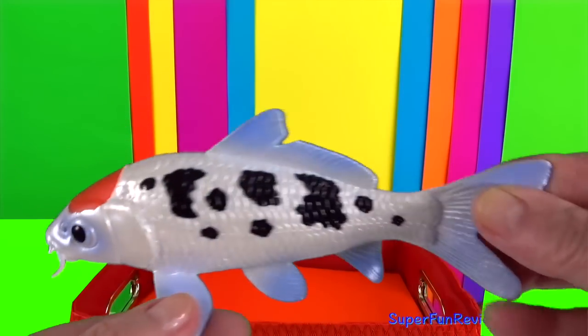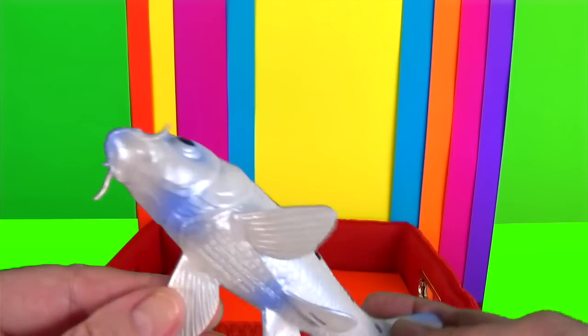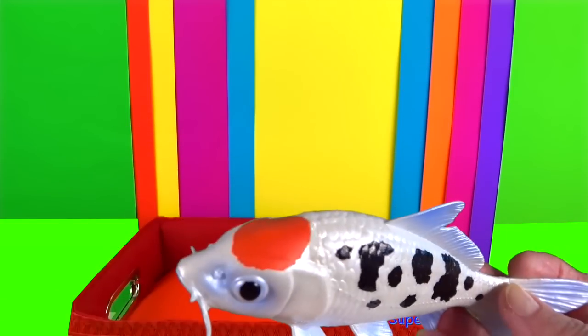Koi fish. It is a graceful swimmer and has bold colours. It is a member of the carp family.